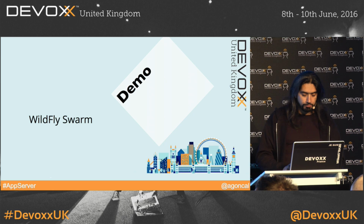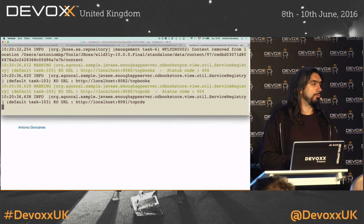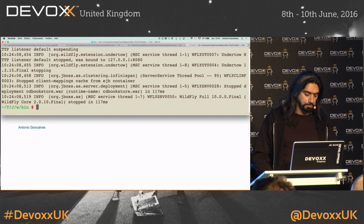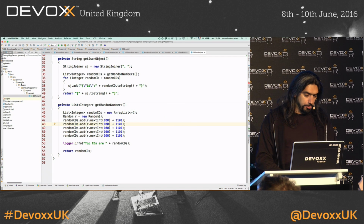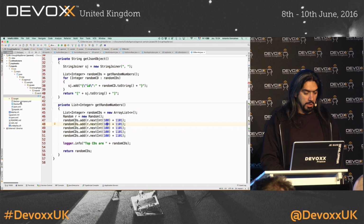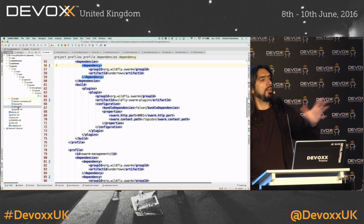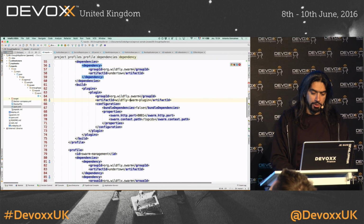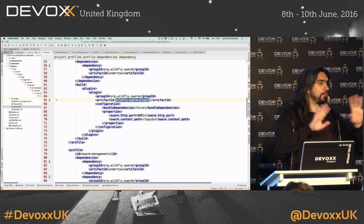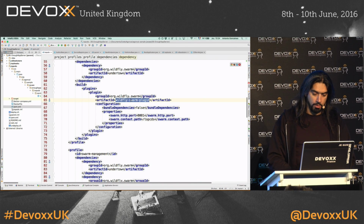Let's see it. I have my WildFly Swarm running here, so I'm killing it. Okay, I do not have WildFly running anymore. What am I going to do? Let's take the top CDs, one servlet. How am I going to take this servlet spec, my code, and put it in a jar and make it run? Well, I'm going to use the WildFly Swarm plugin. I'm not touching my code, so the code of my servlet is not impacted. I just have a WildFly Swarm plugin here.